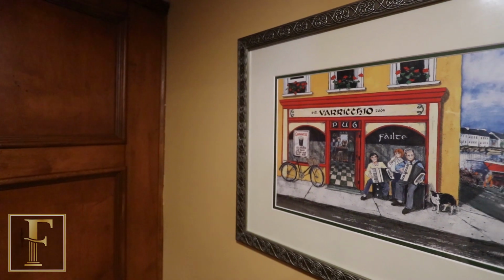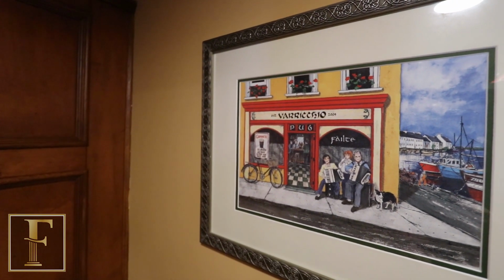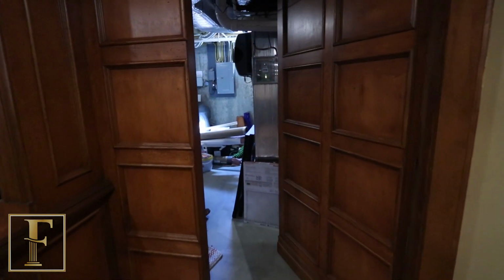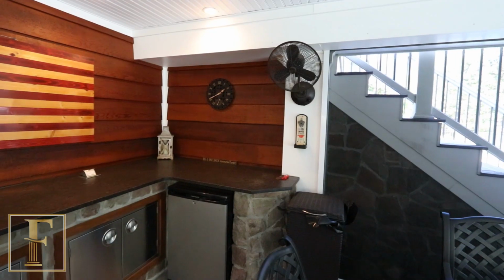And what's really cool, you'll notice throughout the video, the stain on this bar carries throughout the whole basement, which I love. It's the railing, it's the doors, it's the molding, even the crown molding. So it's really sharp how it all ties in together. And the last thing here at this bar is we had the utility room behind us, so we had to add a secret door because we did not want to have an awkward door in the back panel of the bar. So I think it worked out really well.